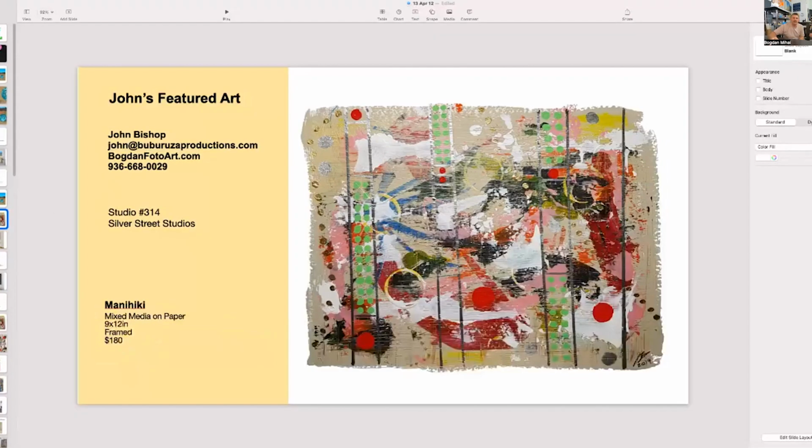Let's see. You want to talk about yours now? Which one's first? That's Manihiki. Yeah, this is part of what I call my cartographic distraction series. These have been moving lately. It's so funny. They've been sitting around in these plastic sheaths, and no one looked at them. Until Bogdan. And then we started putting them in frames, and they're not expensive frames. They're not fancy frames. But I think they give a completely different look.